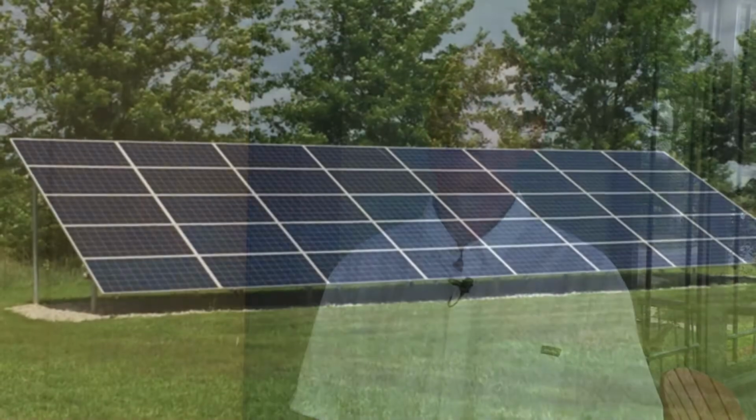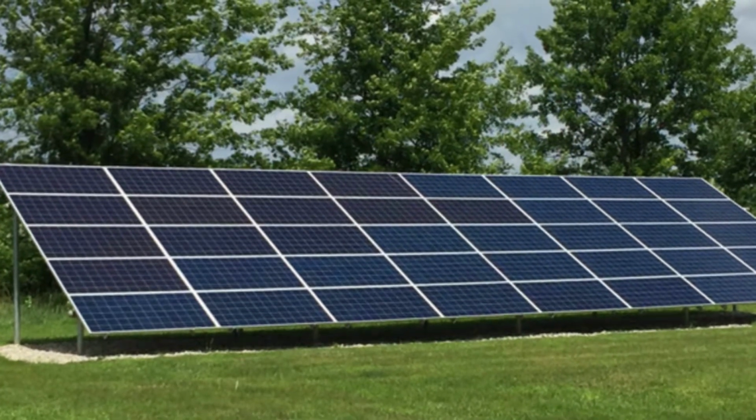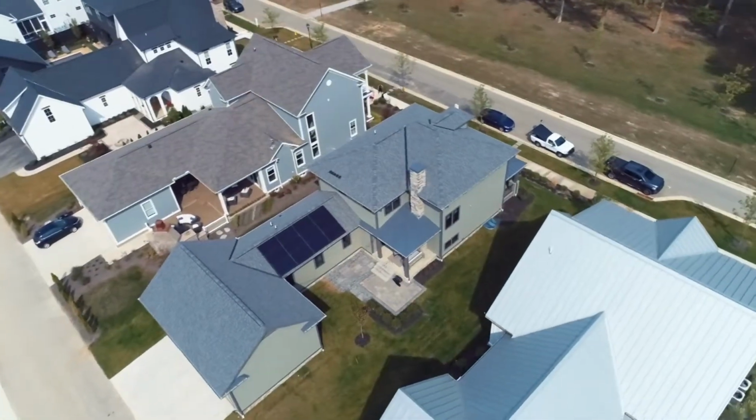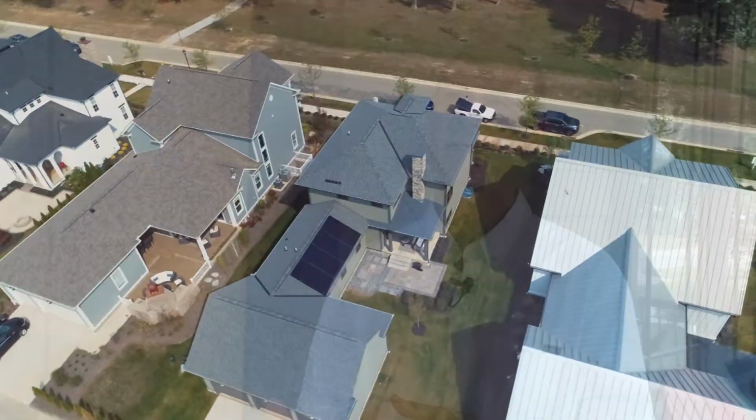And then the solar panels produce DC electricity. Almost all houses are wired for AC, so there's another part to the system called an inverter, which converts it from DC to AC. So those are really the two main components.